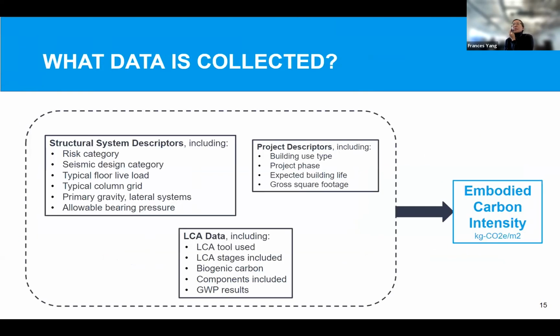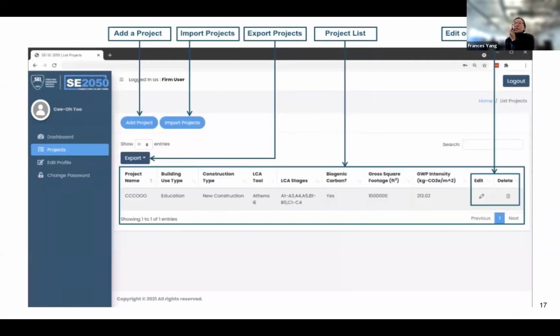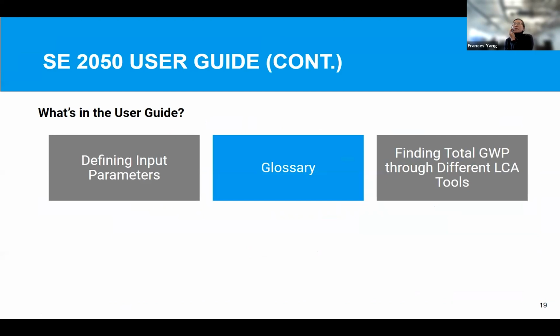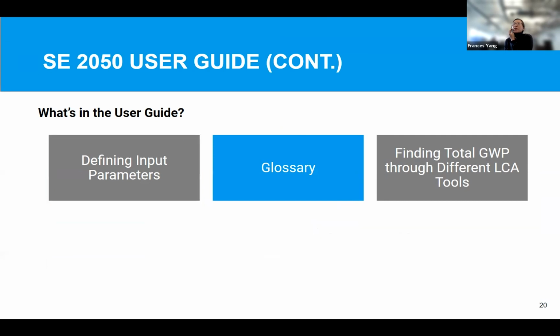We reviewed a lot of existing databases and asked what is collected. This took a lot of work, looking at existing databases and existing tools. If you're interested in getting to know what this is like, this is a screenshot of the database. Only signatory firms have access to this database. But if you're interested in the guts of it, this user guide is publicly available on our website. And I think the parts that were probably interesting for this group are the input parameters and the glossary.